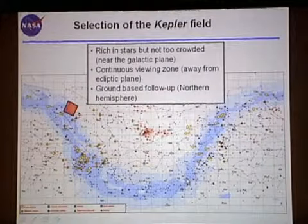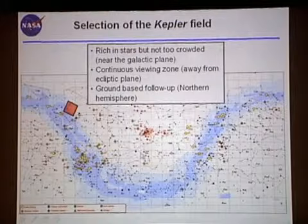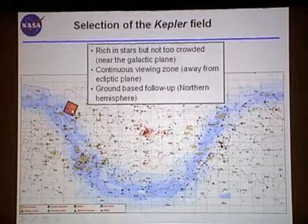And so we could have picked a region in either of these places. We chose to pick a region in the northern sky because an important part of our process for eliminating these false positive detections is to do follow-up observations by ground-based telescopes. And there are more large telescopes in the northern hemisphere than there are in the southern hemisphere. So we picked the northern sky. So that's how we arrived at this particular optimal location.